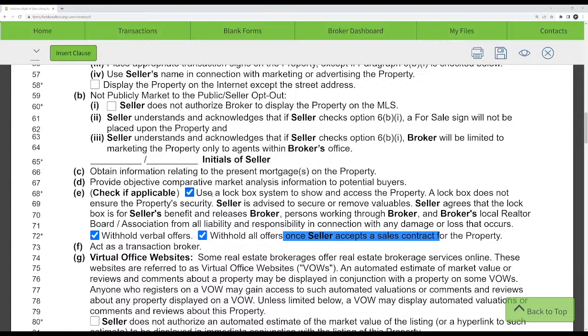It's already check marked there. Even if I'm doing the showings personally and just holding the keys, or if the seller lives at the property and they're going to be present for the showings all the time, you don't really need this check marked, but I usually like to have it there just in case there's ever a situation where I need to use a lockbox. So I usually check mark these 3.